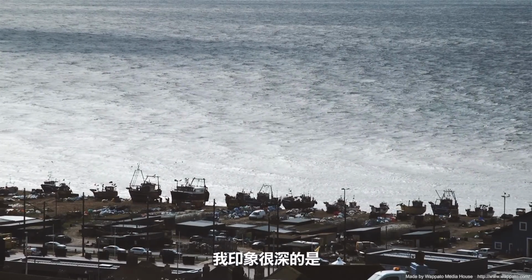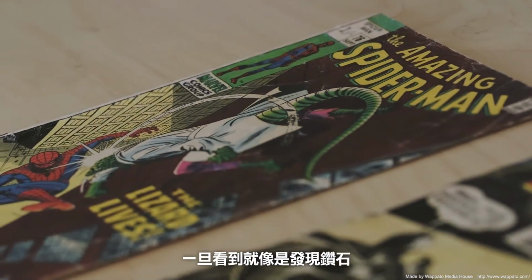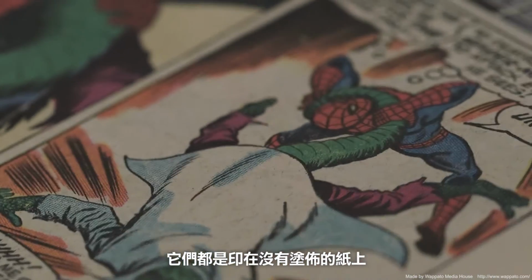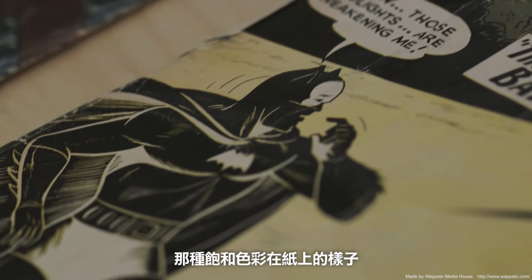One of the times I really remember being so excited as a child, I was on holiday down in Cornwall with my parents, and there was this little corner shop that just sold sweets and sticks of rock and things. I was really excited to go in there because they had this little stand full of American comics. American comics were so hard to find when I was a kid. So if you found them, it was like diamonds. They were all printed on uncoated paper. Sometimes the registration was off. I wouldn't even understand all of the words. I just wanted to look at the pictures. That saturated colour on paper is something I really vividly remember as a child.